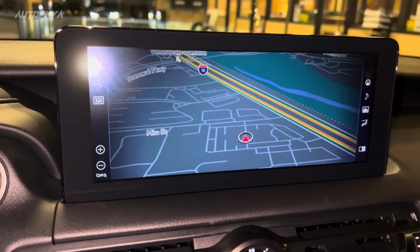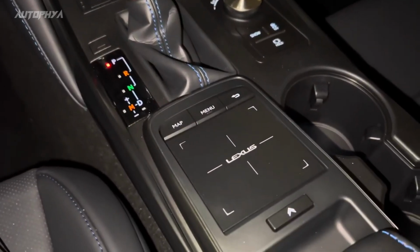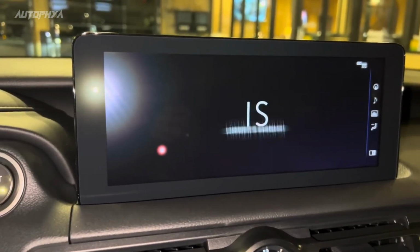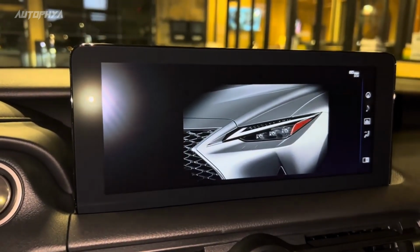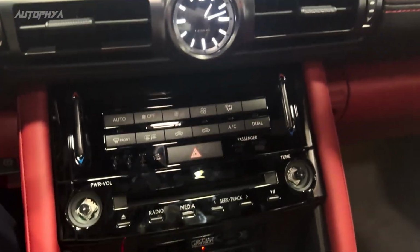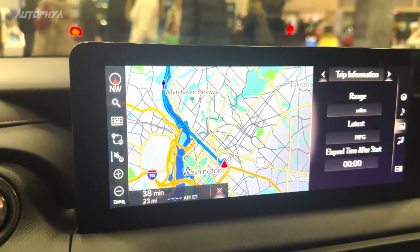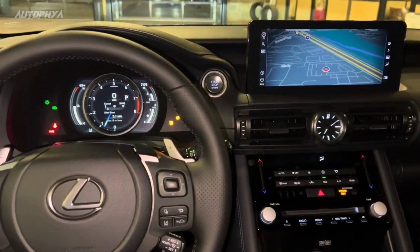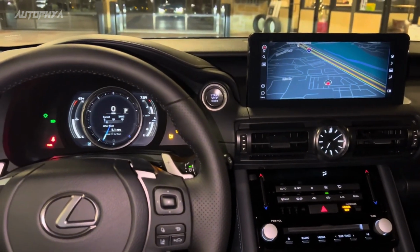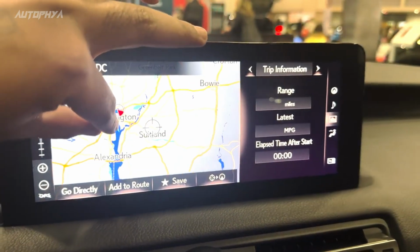Both displays use a console-mounted touchpad, which is somewhat unconventional, but we're pleased to see that volume and tuning knobs are still present. Apple CarPlay, Android Auto, and Amazon Alexa are compatible with both systems. As in the previous generation IS, a Mark Levinson premium stereo system is available as an option, but this time it features 17 speakers and 1,800 watts of power.